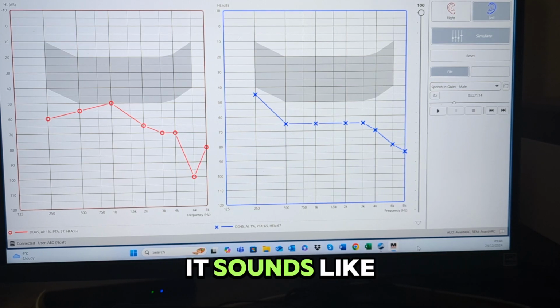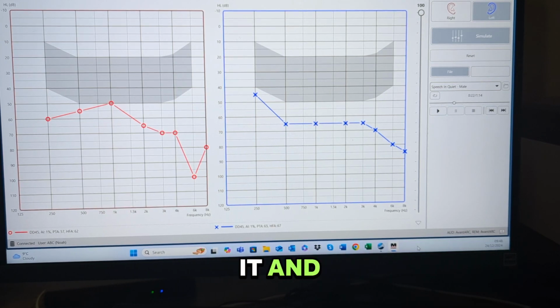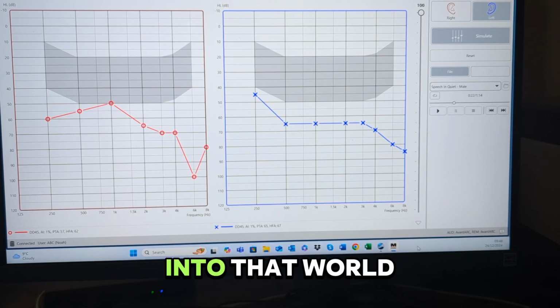So for the left side, it sounds like your head's underwater and somebody's speaking above it, and it's quite diminished, not so clear. So there's a volume, clarity, and tonality issue. The tone is also affected quite a bit, so it doesn't sound quite natural. It sounds very nasally when you are in the simulation mode, and that's the thing about hearing loss. It's difficult to visualize, but hopefully this simulation allows us to have a little window, a peek into that world.